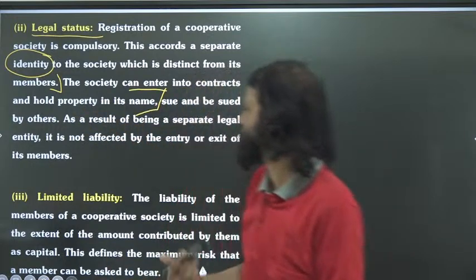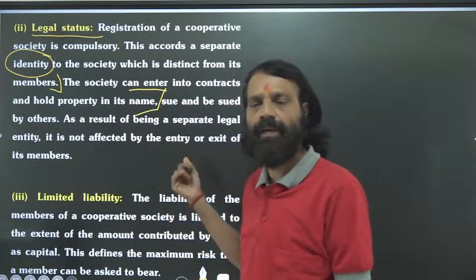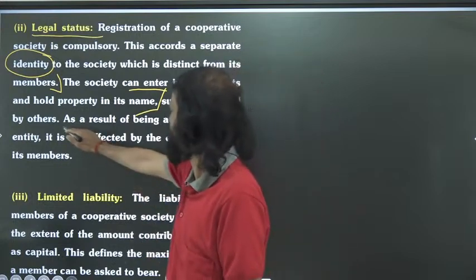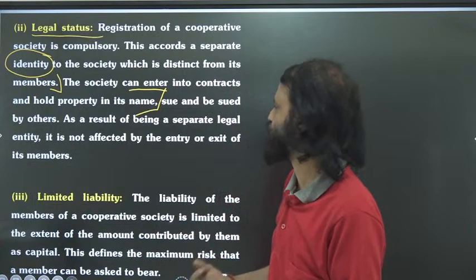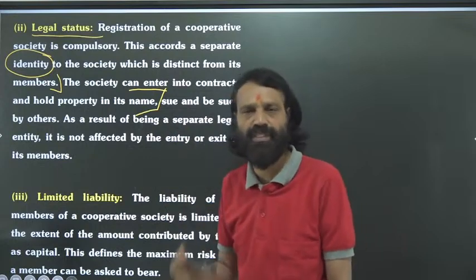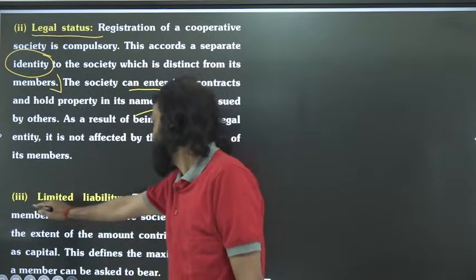The society can also purchase property in its name and sue and be sued by others. In case any legal procedures are there, the cooperative society can file the legal formalities or cases against others. So many benefits are there. The members also get more benefits as a result of being a separate legal entity. It is not affected by the entry or exit of its members, who have freedom to join or exit the society anytime. So a lot of freedom is there.